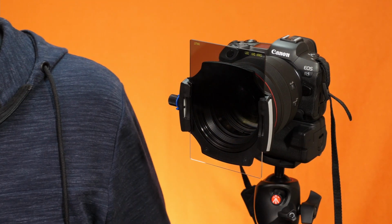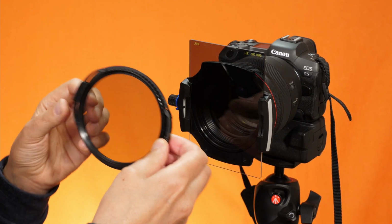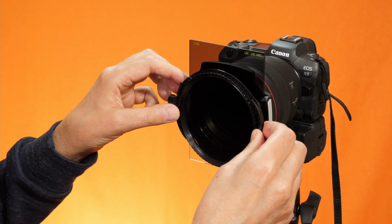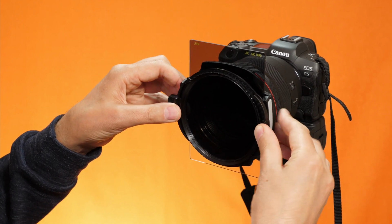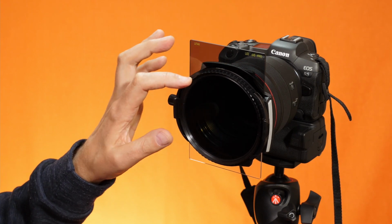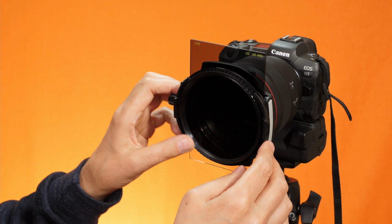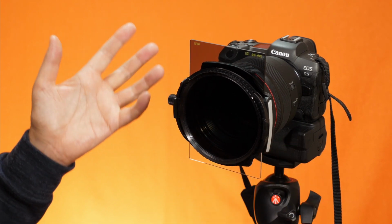When it comes to the polarizing filter, it doesn't actually slide into place. It actually just clamps onto the front here like this. You just pop it in and it clamps in there. And then while looking through the viewfinder, you can actually revolve this because it's in two parts, whilst watching the effects of the polarized light.